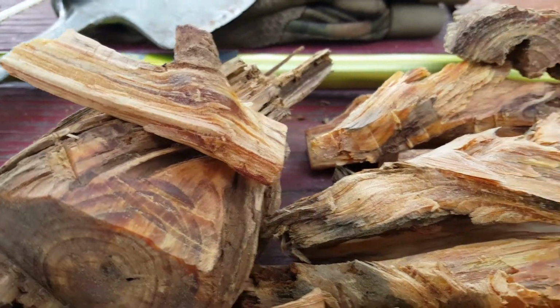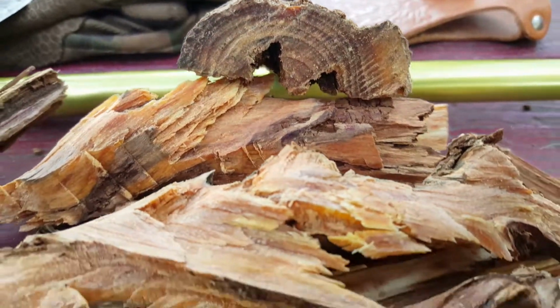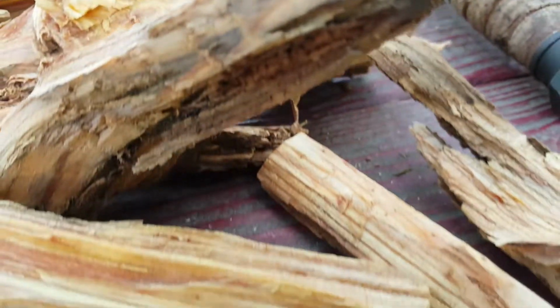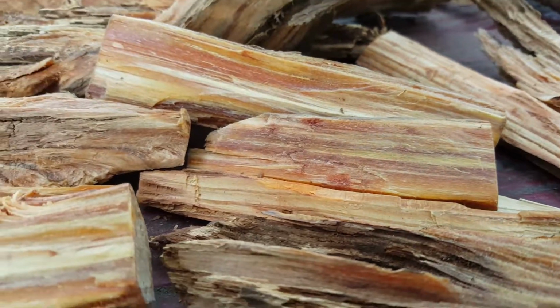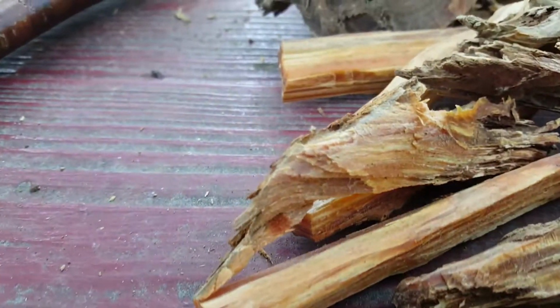I want to show you how beautiful all this wood is. Take a look at that, folks. Beautiful fatwood, processed and ready to light up in a campfire. Look at all that resin, folks. All of that beautiful resin in there.